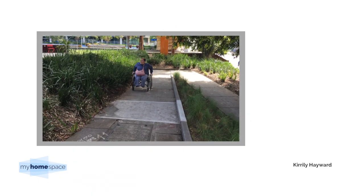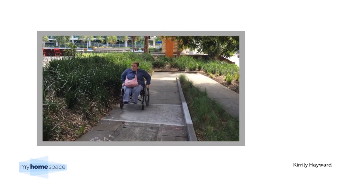My name is Kiralee Hayward, and I am a young person with a disability seeking housing opportunities after long-term illness. I am also an NDIS participant who, due to illness over the last few years, unfortunately has been residing in residential aged care to receive treatment. And well, there are limited housing and support options for people with a disability.